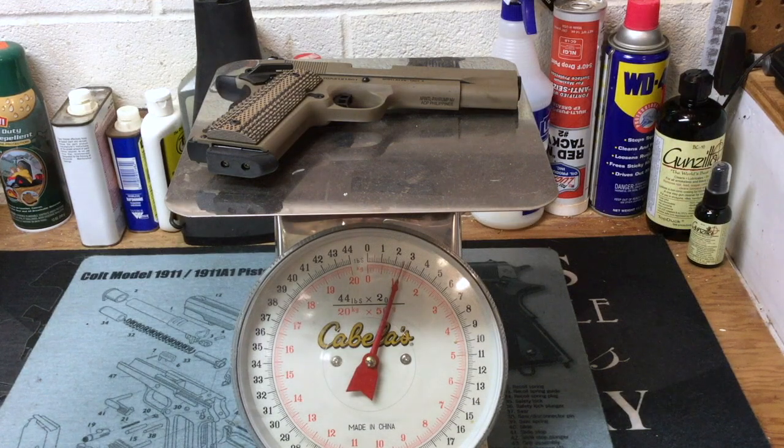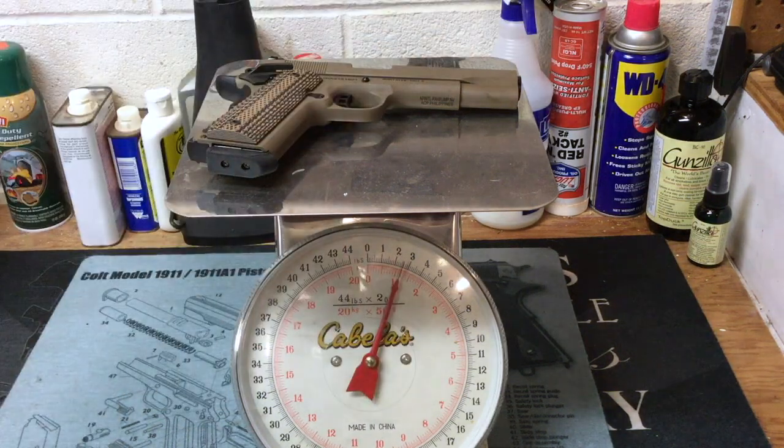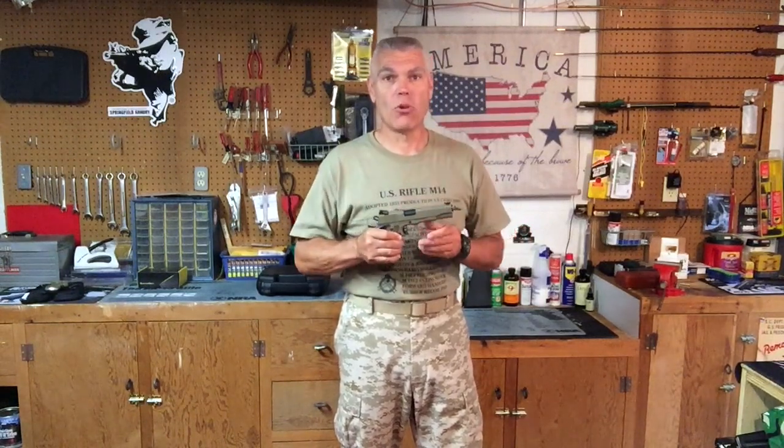Placing the FS Ultra on the official Cabela scale, we can see that it's weighing in right at 2.5 pounds, right dead on at 40 ounces. And that is with the unloaded magazine in place, but the pistol itself is coming in right at the weight where you would expect a full-size all-steel 1911. So that's pretty much it for the shop review, folks. At this point, the FS Ultra has been cleaned and lubed, so let's take it off to the range and see how it performs.